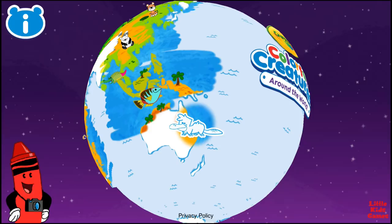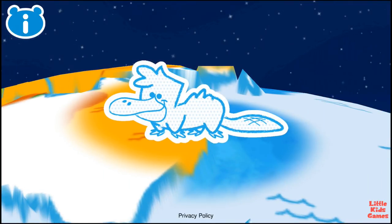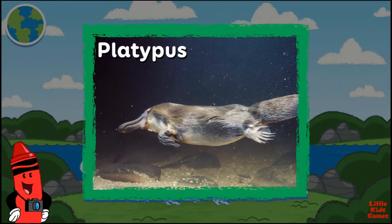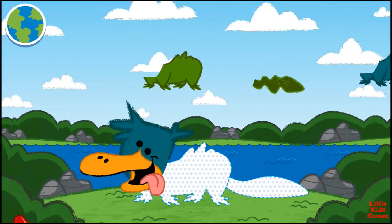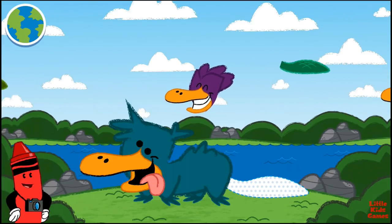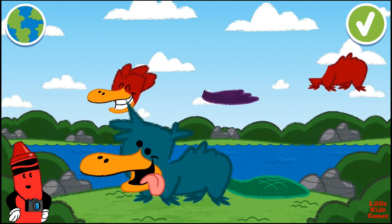I wonder what kind of game a platypus would play. Let's see. Platypus. The platypus has a very unusual appearance. It is duck-billed, has a beaver-like tail, otter-like fur, and webbed feet. Use your imagination to mix and match this animal's body parts. Only one more piece to complete your creature. When you're happy with your creation, tap the green button.